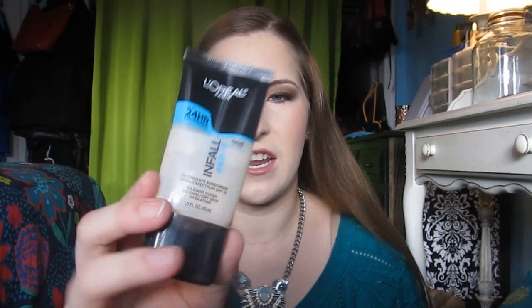This one's sad. This is the L'Oreal Pro Glow Foundation, and this is in 02 Creamy Natural, and I cut it open and used all of it up. This was a really beautiful foundation. I think this is my favorite foundation because it's pretty much full coverage. It gives such a glowy finish. This is my perfect color in the summer and going into fall.